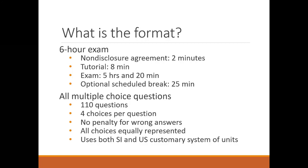We'll talk more about the questions, but there's 110 questions, and this is true for environmental, civil, and chemical also. There's no penalty for wrong answers, so if you're not sure, guess. And all choices are equally represented, so if you don't know the answer, don't assume; just answer C or whatever. It also uses both SI and US units, so you need to be fluent in both.